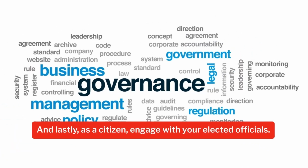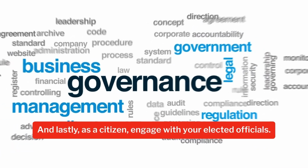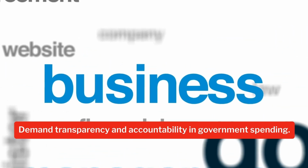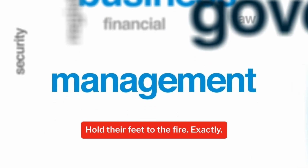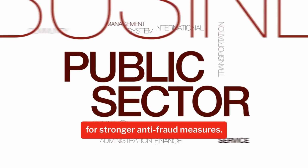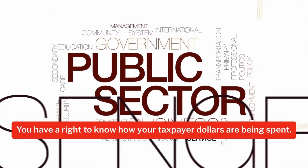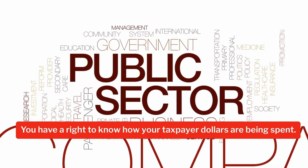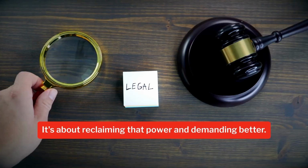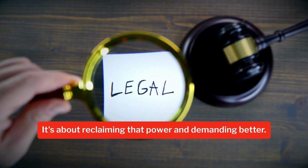And lastly, as a citizen, engage with your elected officials. Demand transparency and accountability in government spending. Hold their feet to the fire. Ask questions, stay informed, and advocate for stronger anti-fraud measures. You have a right to know how your taxpayer dollars are being spent, and you have a voice in shaping a more ethical and accountable system. It's about reclaiming that power and demanding better.